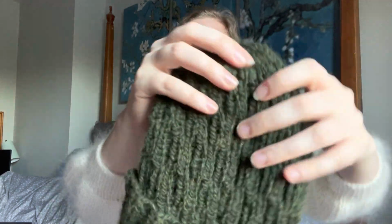What was it? Plymouth Yarn Homestead, which is 100% wool yarn, and I really, really enjoyed working with it. I've been kind of wanting to work with it again. It's got this really beautiful color variation, with greens and grays and yellows, and I'm definitely super happy with it. I think it's so pretty, and it's got a folded brim.